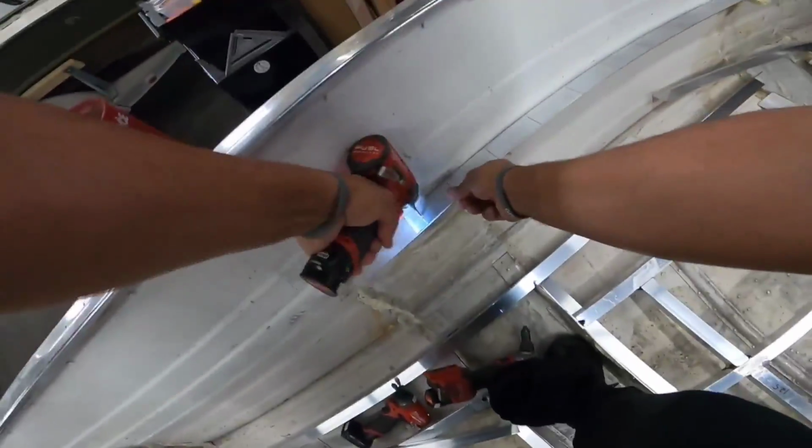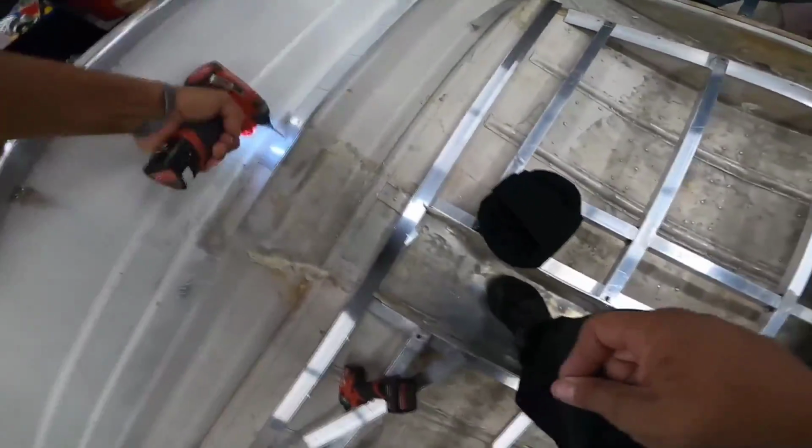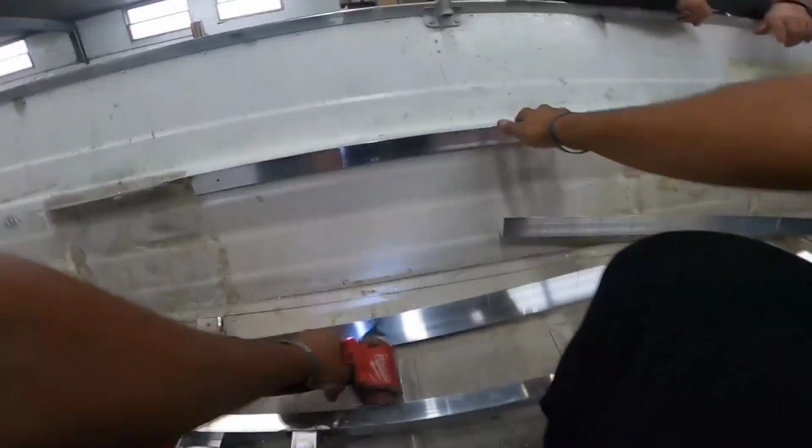So here's where it starts getting slightly more tedious. Now we have to put all the rivets in. Hundreds of rivets. And it's not just any rivets, it's countersink rivets, which give a really nice, flush fitting, making everything look really clean, but it just takes extra work. A lot of drilling, a lot of countersinking, and a lot of riveting.